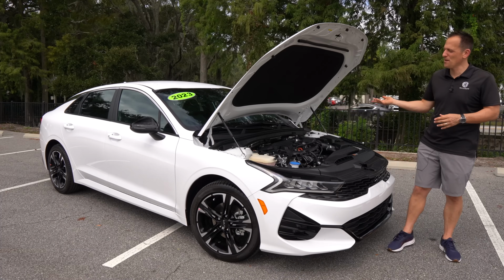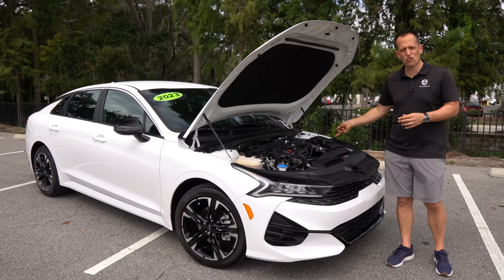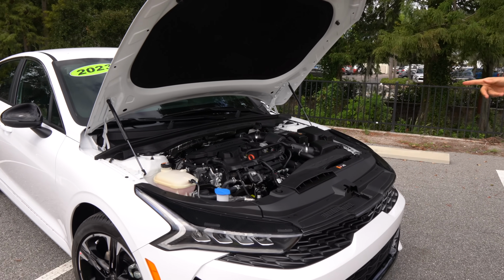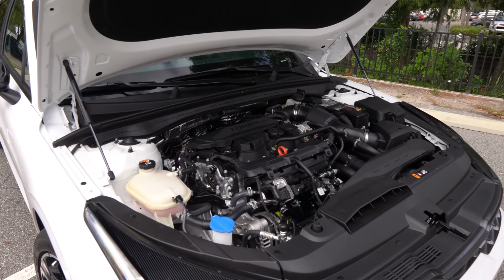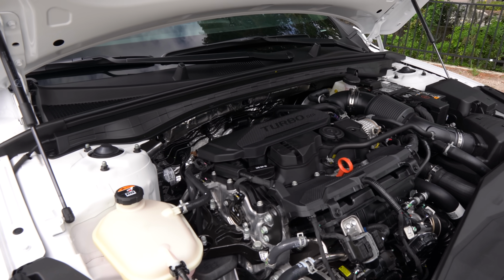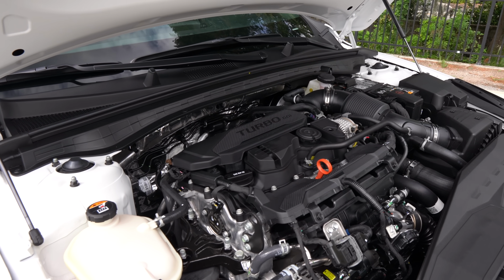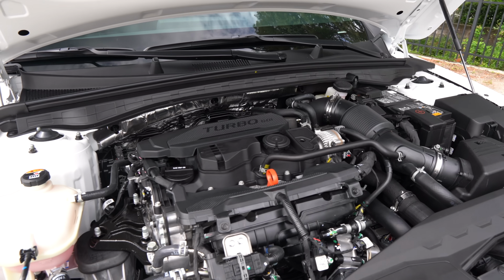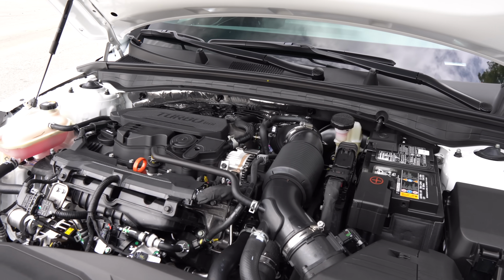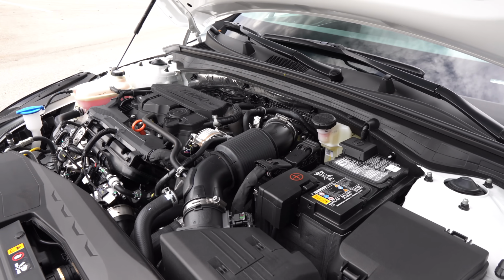All right, guys, we got the hood popped open. Now, you do have hood struts, unlike the Accord that does have a prop rod. Underneath the hood, not a lot of plastic covering the engine, but just enough to where everything isn't just dangling out. But what do we have? We have that 1.6 liter turbocharged inline four. It produces 180 horsepower, 195 pound-feet of torque.